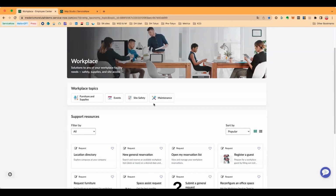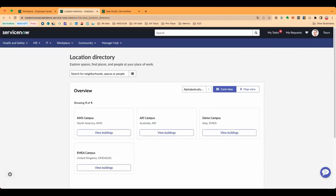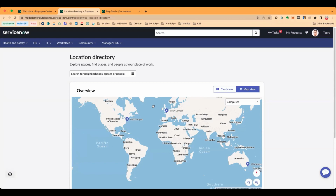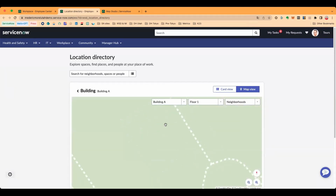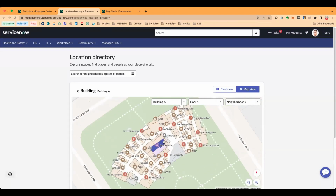And I'm going to start with a feature called URL. So basically, we have a screen called the location directory. I guess you're familiar with the location directory. That's a central place to use the wayfinding feature. So you can scroll the campus list, or you can use a map view of the campus list to access a campus. So let's say this campus, which is the MER campus.